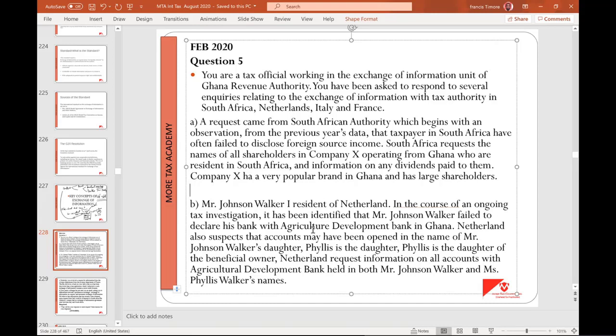Scenario B. Mr. Johnson Walker, a resident of Netherlands. In the course of an ongoing tax investigation, it has been identified that Mr. Johnson Walker failed to declare his bank account with Agricultural Development Bank in Ghana. Netherlands also suspect that accounts may have been opened in the name of Mr. Johnson Walker's daughter, Phyllis. Phyllis is the daughter of the beneficial owner. Netherlands requests information on all accounts with Agricultural Development Bank held in both Mr. Johnson Walker and Miss Phyllis Walker's name. So this one too, you are required to do something on it.